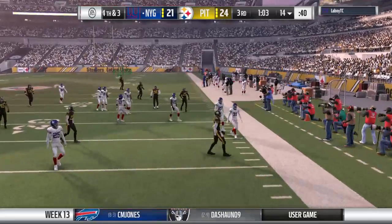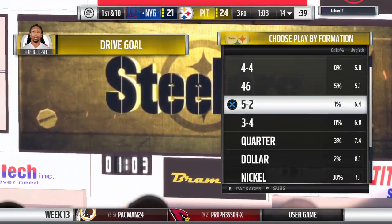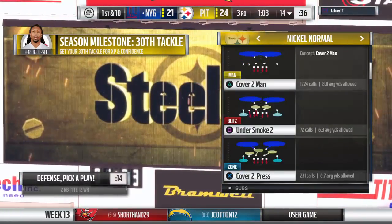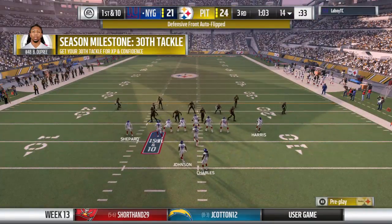And they won't risk defending a return here. That one's out of bounds, and it'll be spotted at the 14-yard line. Here's the Giant offense now making their way back out onto the field.